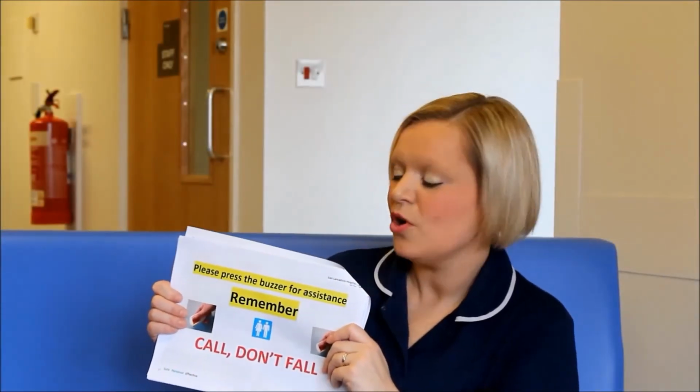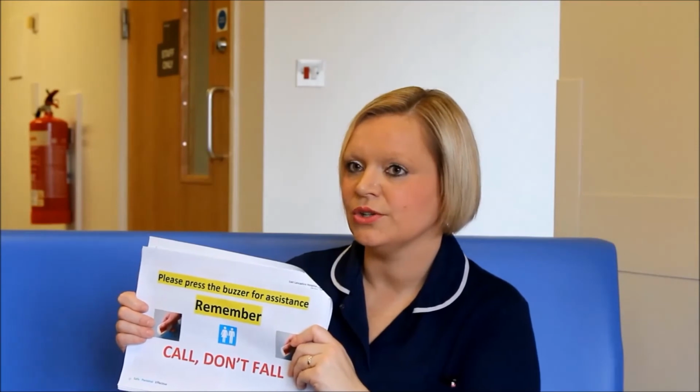Many patients fall getting up from the toilet unattended. This poster should be placed at eye level opposite the toilet to remind that patient to press the buzzer for assistance before getting up.